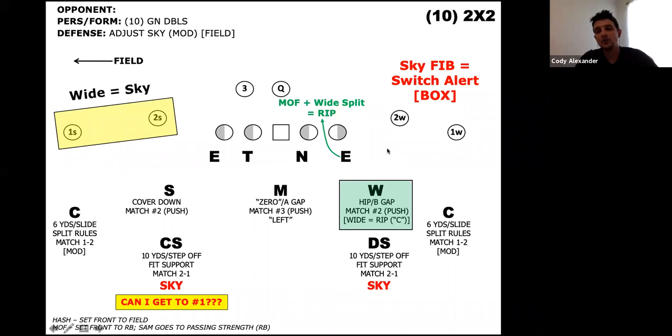So, coach, what if it's kind of middle of the field and I get this look and that Will has to apex, and these guys are wide, and we're going to play sky over here.